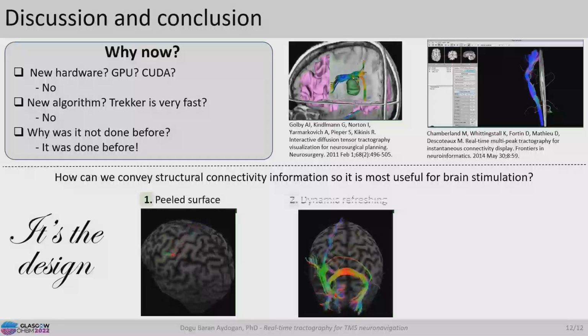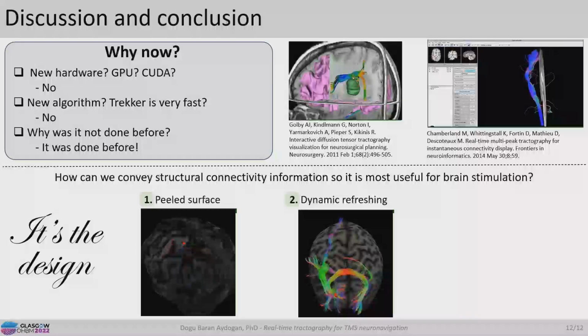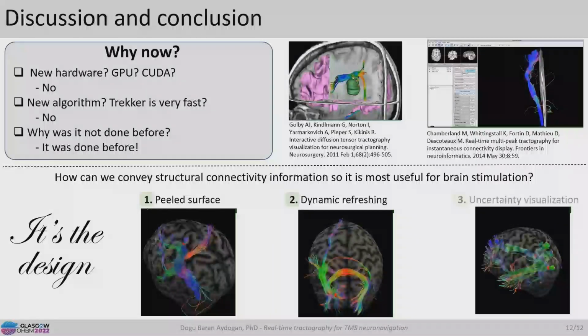The dynamic visualization of streamlines, as we do in our work, distributes the complicated connectivity information over a long time for the operator to digest it. So unlike previous works, we are showing a movie, not a photograph. The uncertainty visualization is purely made for real-time experience, which is the first time transparency is used to convey information about connectivity. Overall, we do believe we have a unique and working solution for TMS neuronavigation.